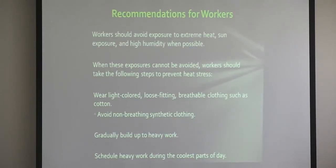This is for the workers. Wear loose clothing, light color clothing, breathable clothing. Try to stay away from your blended materials, your nylons, your polyester blends. They do not allow heat and air to flow through those materials. Same way with your Under Armour shirts. If you don't wear those, you may not realize they have a summer and also a winter shirt that don't weigh the light there. The summer one allows air to actually go through and cool a person's body off. The winter one actually holds it in.